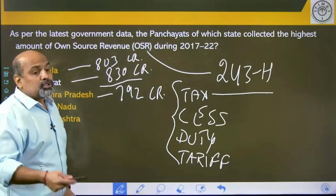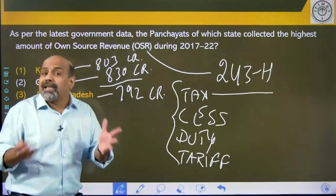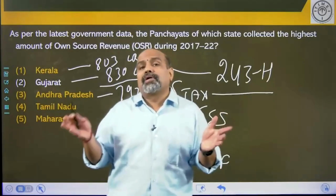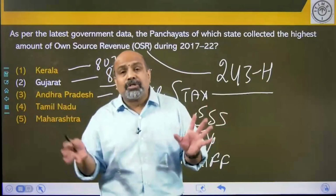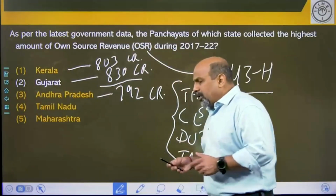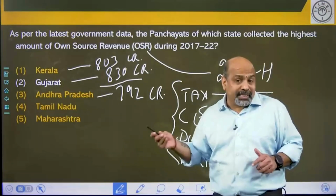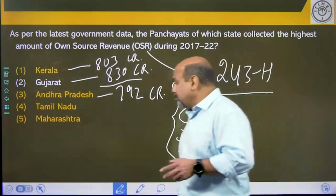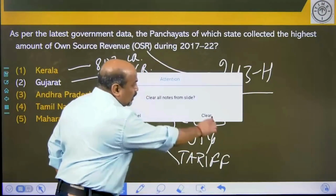Huge money, my friends. The idea behind this own source revenue is to make the panchayats self-sufficient. This goes with the goal of Mahatma Gandhi to make panchayats free from outside control. That is Gram Swaraj. Of course, it's not to say that they can't receive state government aid or central government grants. They do, but they are able to collect money on their own, which is a phenomenally good thing for the local people. It also shows that people are willing to pay tax to aid in their own development.